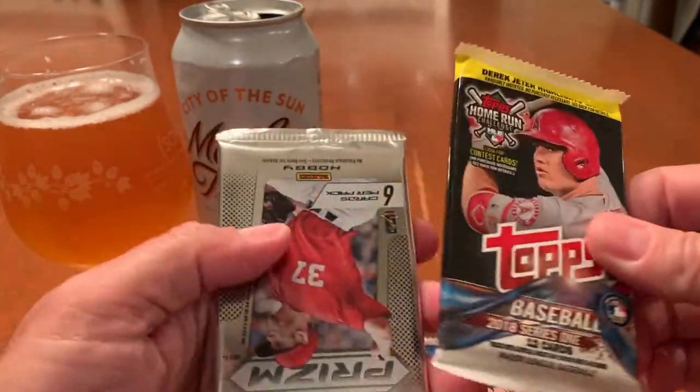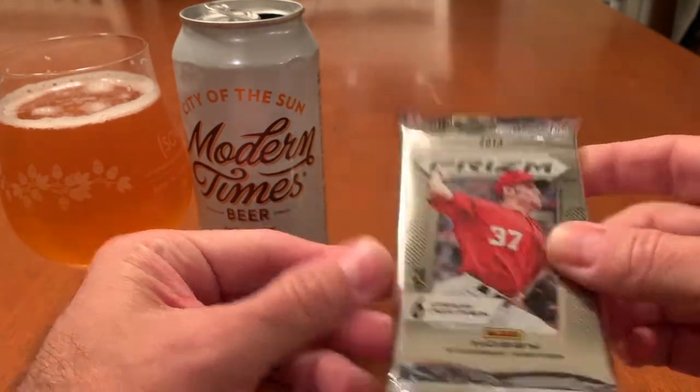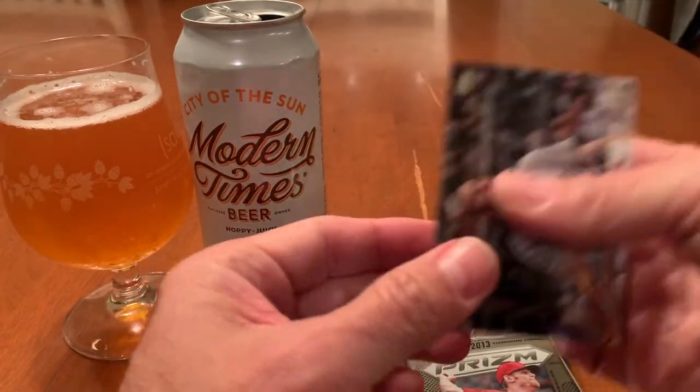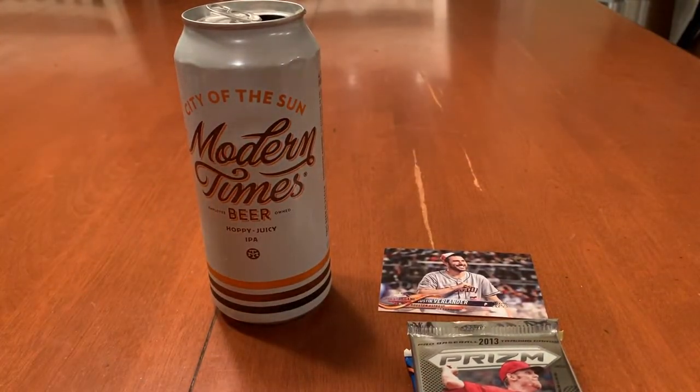We've got a 2018 Series 1. And we've got the Prism, which is the Hobby. So I'm going to open the Hobby first. I'm going to open up the Prism. I'm not a huge fan of the Prism product, but we'll see what we get in there.